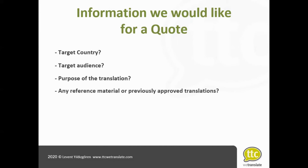Any reference material or previously approved translations. This can be invaluable for the translators. If you have approved translations already, and you share those with us, we can ensure that we use the same terminology. And of course, any reference material, such as any pictures, any visual references, they'll be invaluable.